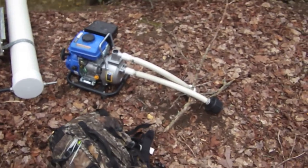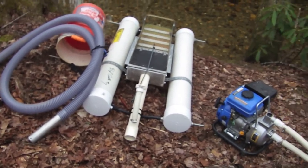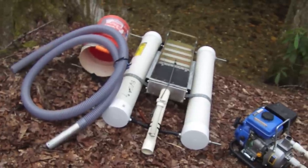But here's my little 2-inch dredge set up. We're gonna put it together, put it in the water, and start sucking some gravel.